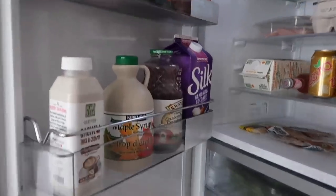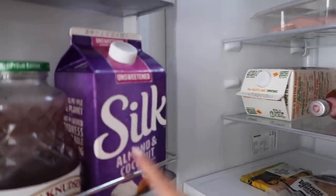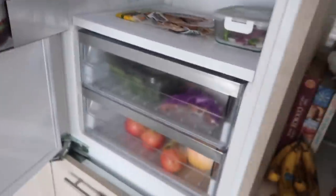Actually, I had no issue fitting everything in. Normally I wouldn't keep my milk this way, but I'm gonna finish this one up first and I'll just put that there.